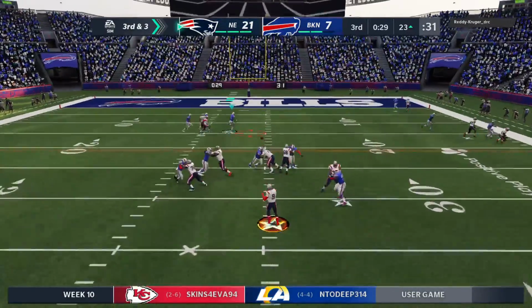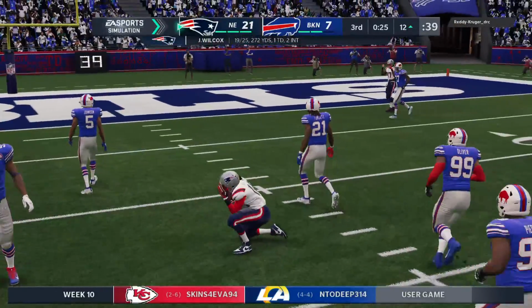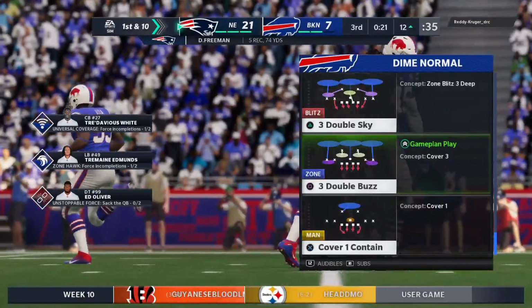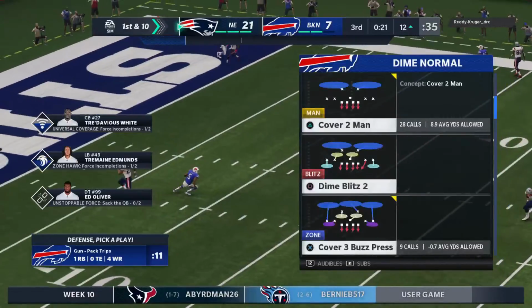From the gun on 3rd down. Wilcox over the middle. It's complete. And he will have a Patriots 1st down as they're able to get the 3rd down conversion. That goes as a gain of 11 and a Patriot 1st down.